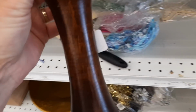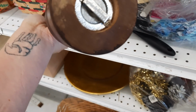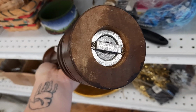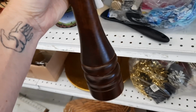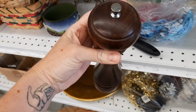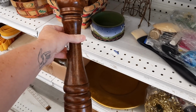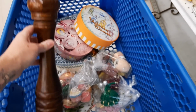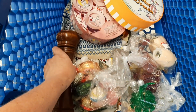And this was a very nice wooden pepper grinder, and it does have pepper in it. So I know it works because I used the grinder and pepper came out. So I thought it was a very nice wooden pepper mill. So that's going in the cart.